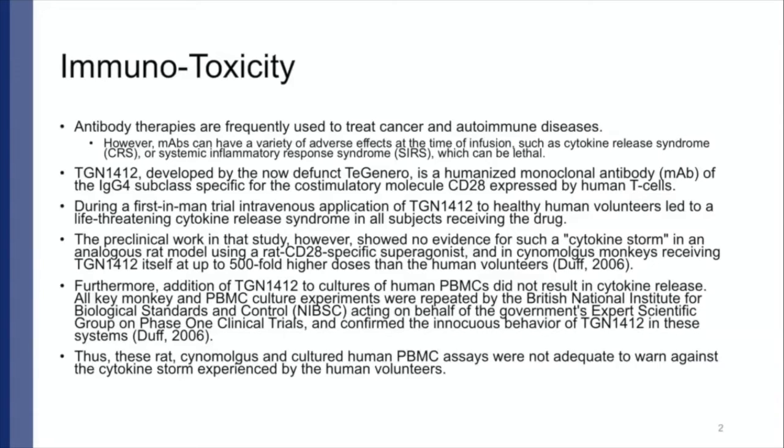Several years ago, a company by the name of TeGenero had developed a drug by the name of TGN-1412. It was a humanized monoclonal antibody against CD28, which is a molecule expressed on T cells. In the first in-person trials, once these patients were given TGN-1412, and these were healthy human volunteers, all of the people who were administered this drug had a life-threatening cytokine release storm.